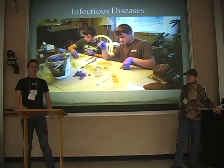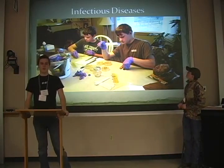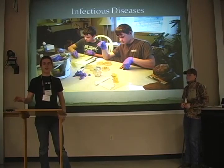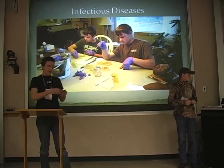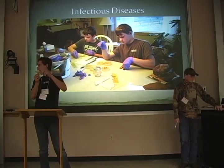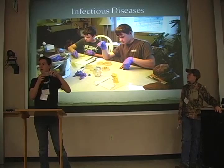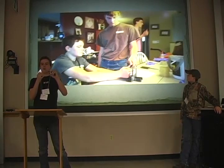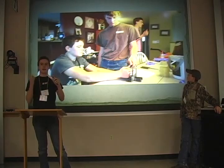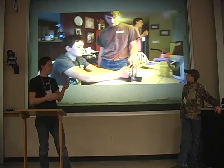Alright, so for infectious disease, we swabbed our pocket knives to test if fire would clean the blade. Now the knives we cleaned, or we tested, about an eighth inch above the sharpened part. We figured the part that you sharpen wouldn't have much of anything because the stone grinds against it and most of everything would be killed.